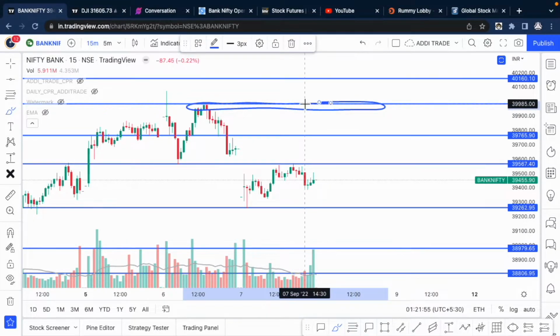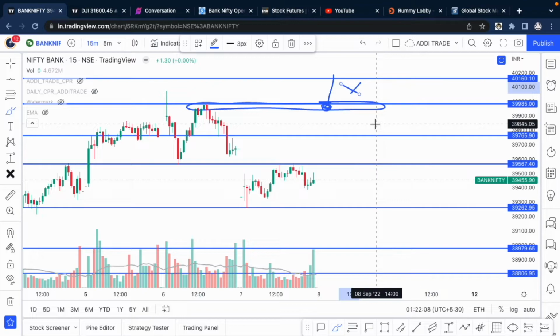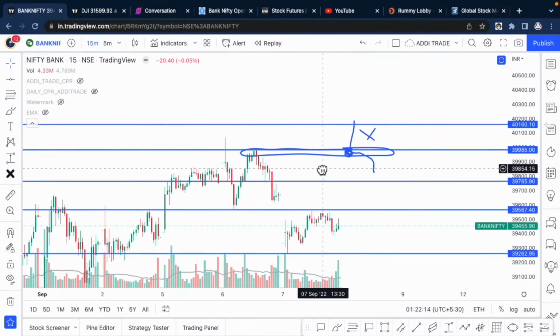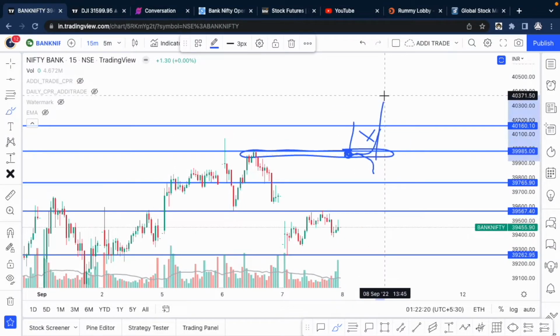We'll have to see if the OI is building up on the call side here, and if we get a nice rejection, we can even short. But after the gap up to this level, breakout and again move 400, 500 points, I'm not expecting that. Probably if we gap up here, maybe we'll consolidate and some dip can be expected. Maybe a gap up and some consolidation, we might go a little higher, but a very big move on the higher side might not come. That is what my view is.